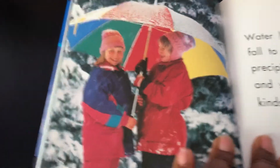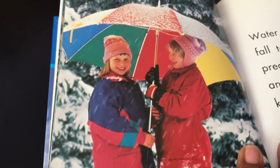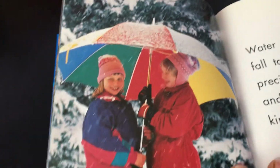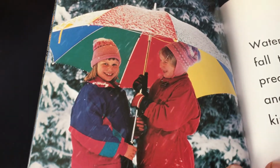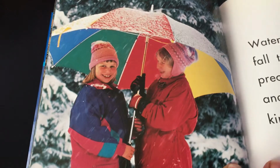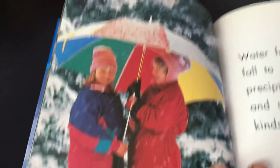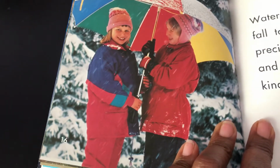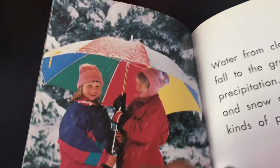And then water from the clouds can fall to the ground as precipitation. Rain and snow are two kinds of precipitation. So when you hear that word on the news with the weathermen, you know when they say precipitation, you know that it's going to be either rain or snow or sleet or hail. The clouds get really full with the water and the dust, and they burst. And that's when we get our precipitation. Can't hold it anymore because water is everywhere.